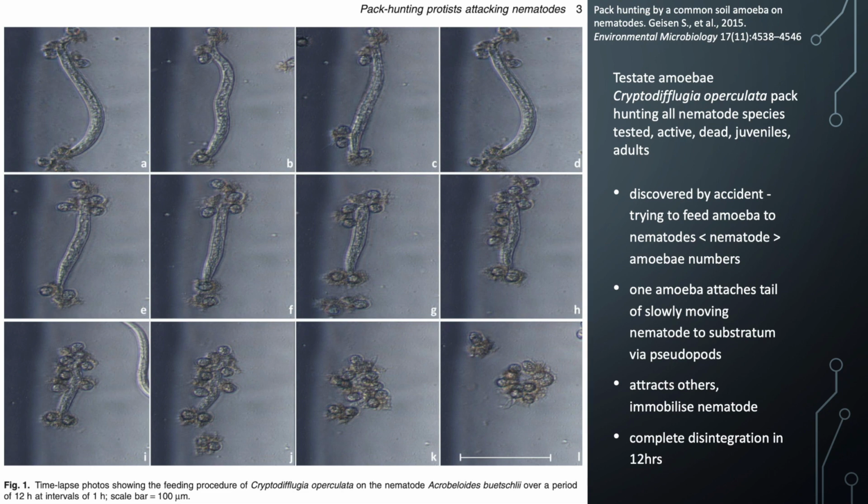So what was expected from the experiment was that the numbers of amoebae would drop with the introduction of nematodes, but the opposite happened. Nematode numbers started to drop and the amoebae numbers started to increase, and this is when it was noticed that it wasn't that the nematodes were consuming the amoebae, but the amoebae were actually pack hunting the much larger nematodes.